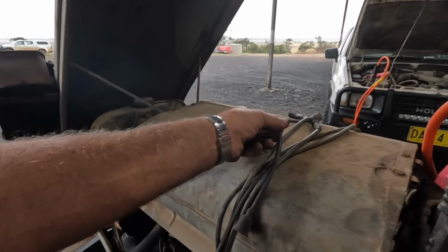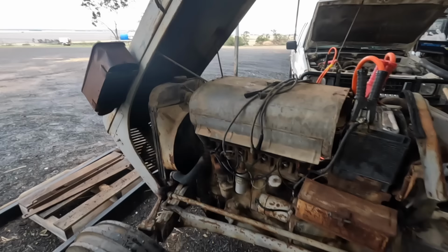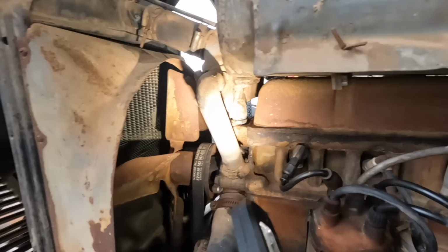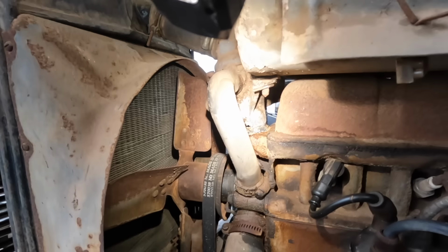Folks, I'm back again. It's only been 5 minutes since my last update. I've grabbed a few leads off an old 4 cylinder we had over there in the rubbish dump. But I didn't tell you about the main problem I found yesterday after I put the water pump on. The thermostat housing there, you can see it's got quite a hole in it. And it was water spraying everywhere. So that put a stop to that.